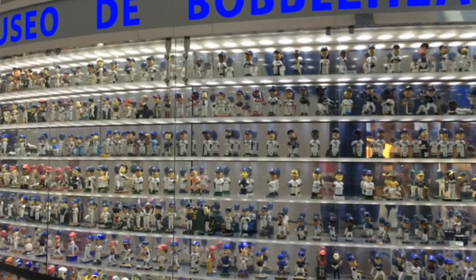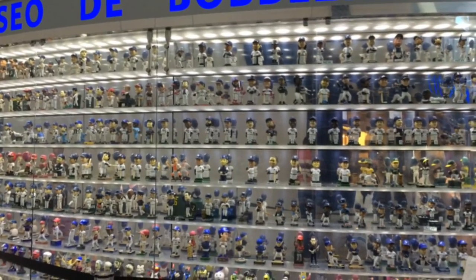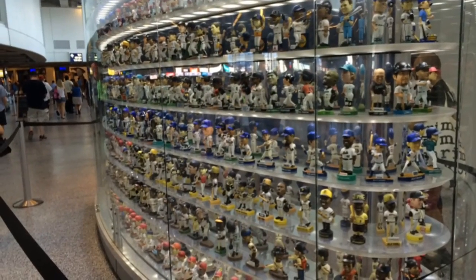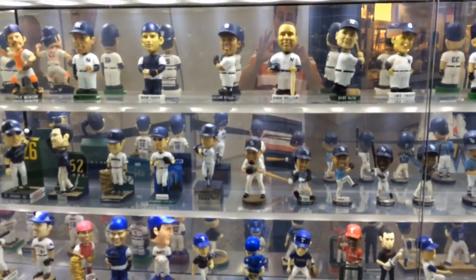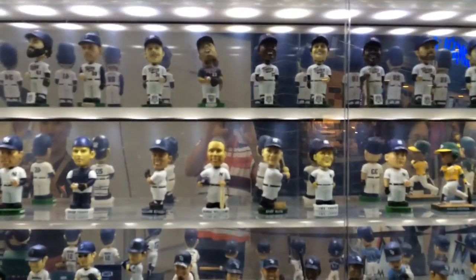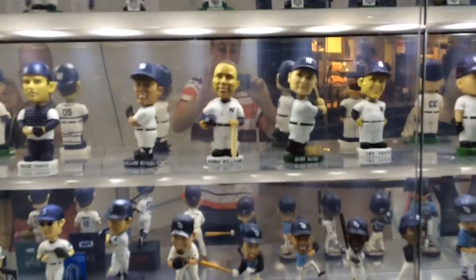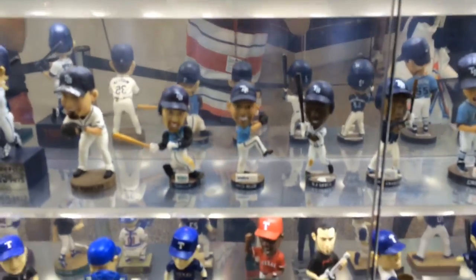And then one of the best features of the ballpark is the Bobblehead Museum. You've probably heard of it before. Everybody loves the bobbleheads, and you will see plenty of cool bobbleheads if you go to Miami. As you can see through this video that I'll show you here of these bobbleheads, they're bobbling quite well. You can see my reflection in there. I have a nice orange and blue shirt on.